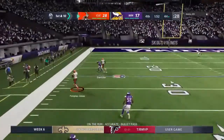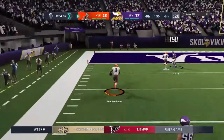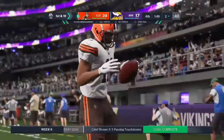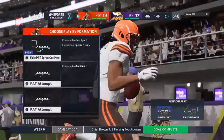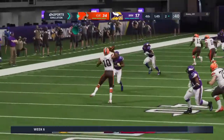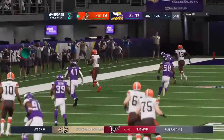Now he'll escape to his left. That's complete to Peoples-Jones. And he'll take it into the end zone for a Browns touchdown. Donovan Peoples-Jones, his first touchdown on the year. And the Browns are going to tack on to their advantage.